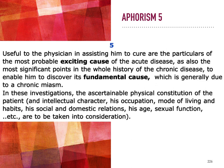And the next paragraph is very important. In this investigation, in chronic disease, the ascertainable physical constitution of the patient, his intellectual character, his occupation, his mode of living, habit, his social and domestic relations, his age, and sexual functions are to be taken into consideration. Then we will get good results in chronic complaints.